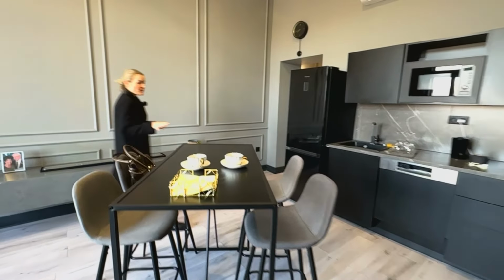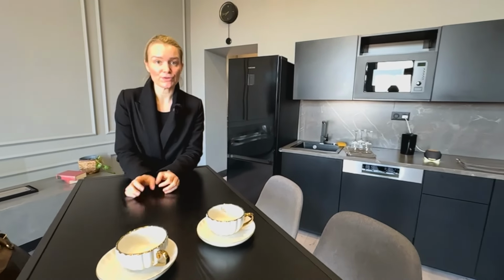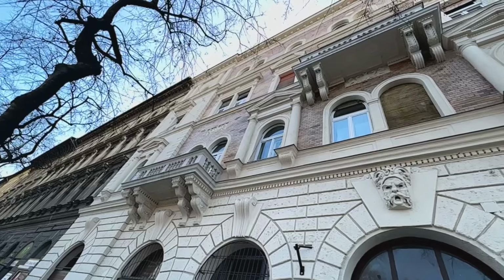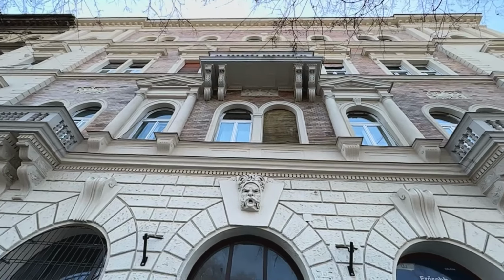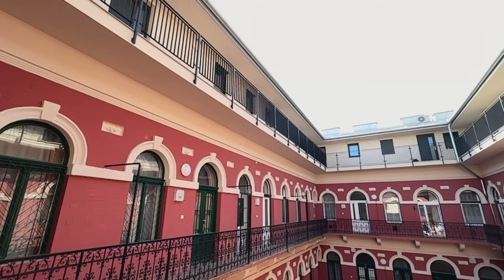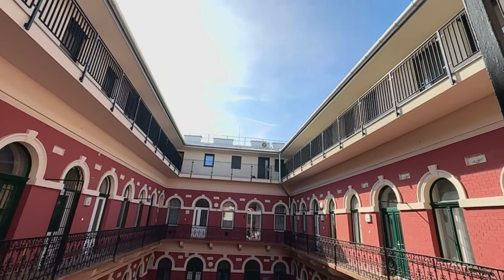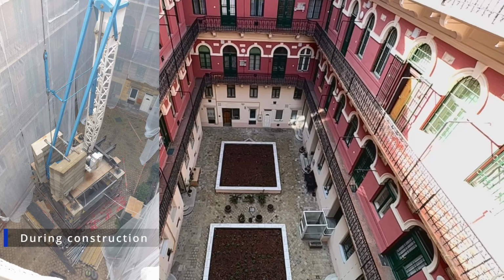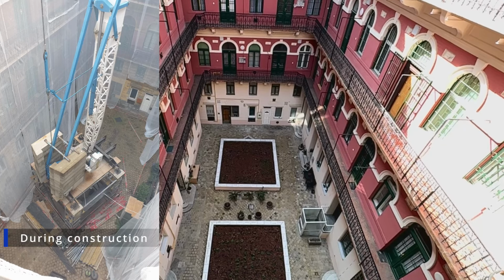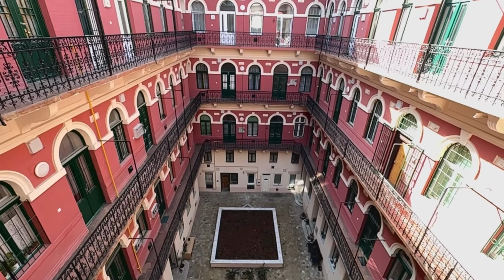I want to stop here to talk about the property, and I want to show you how nice the building is. This one was a recently renovated building, one of those projects where the attic was sold, and in return the investors put in a nice elevator, renovated the facade, renovated inside out. They put new wiring and everything. So the building itself is in mint condition.